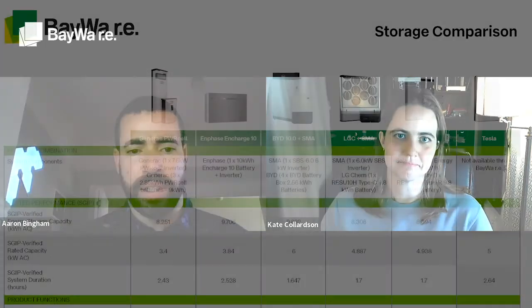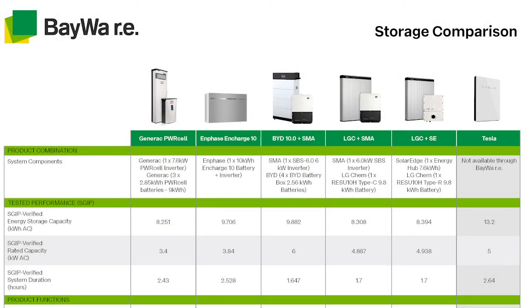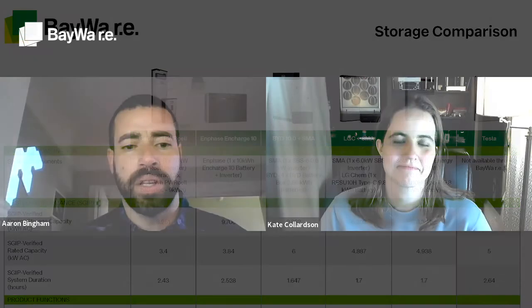Gotcha. So yeah, the story that these numbers tell us is how much energy is going to be accessible when you're using a battery inverter combination to support home energy storage. And then of that accessible energy, how quickly can that energy be discharged for a customer who's needing to use that power at its maximum output for a certain duration? And so, yeah, that final number is the duration. How long does the system take to discharge the battery from full capacity to no capacity?